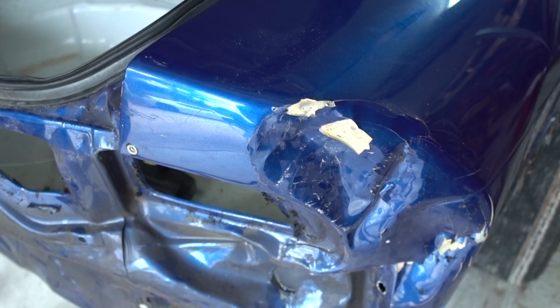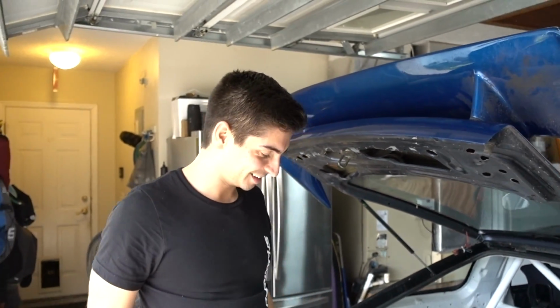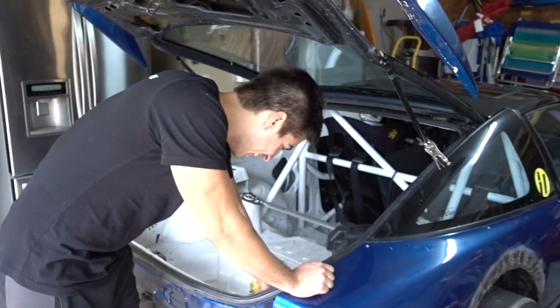The previous owner was good at body work. They were able to get it nice and smooth, or you couldn't even tell when you bought it, right? Yeah, I suppose.